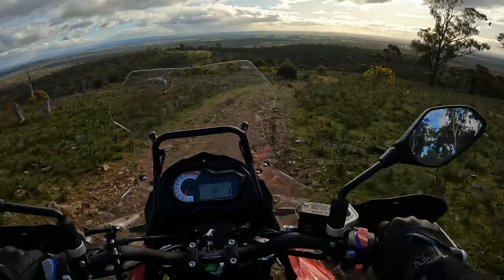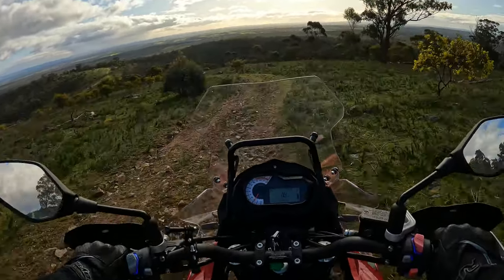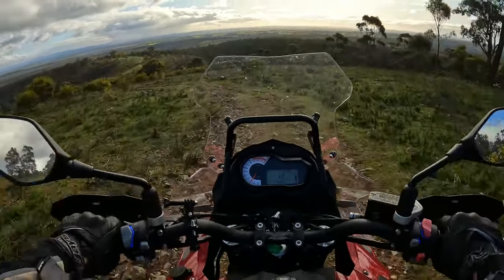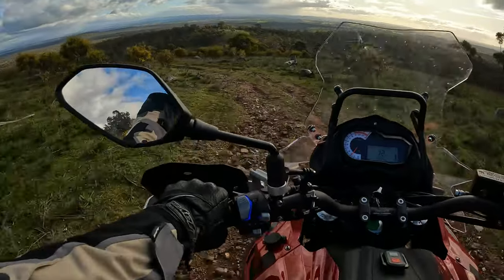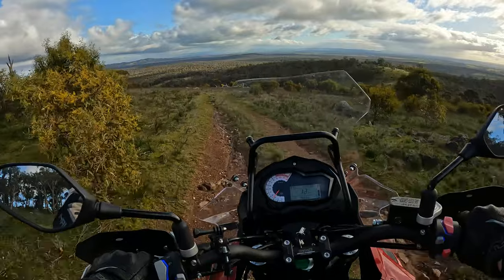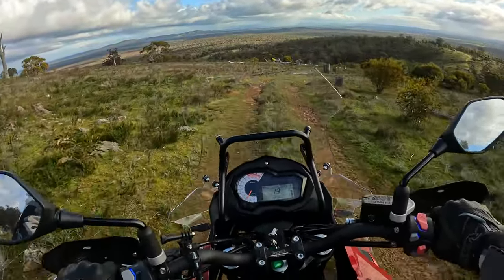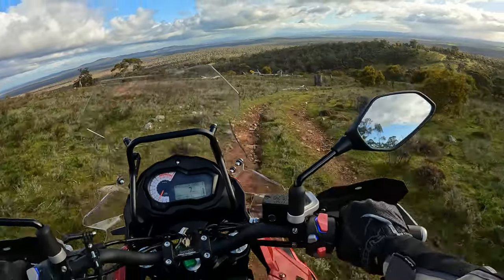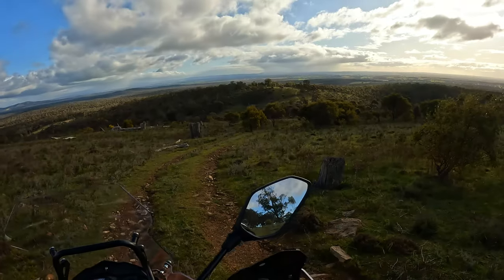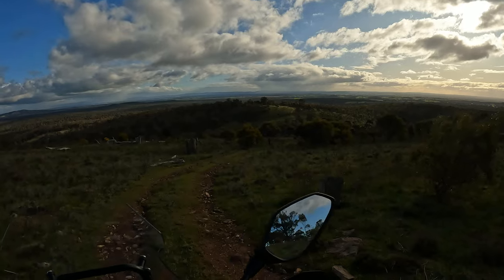Oh geez, I'll tell you what. I can feel the ABS brakes pulsating under my right foot as I hit the back brake, so it's working. Follow these ruts down, I think. Yeah, a little shack over on the hill over there in the distance.